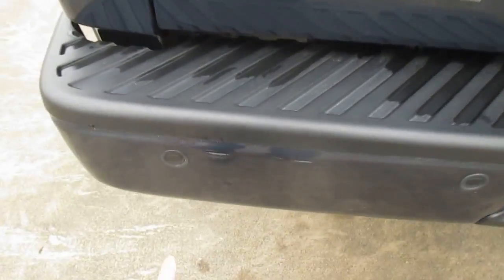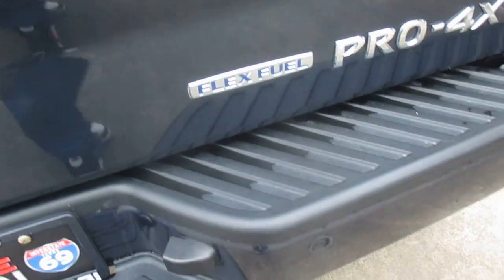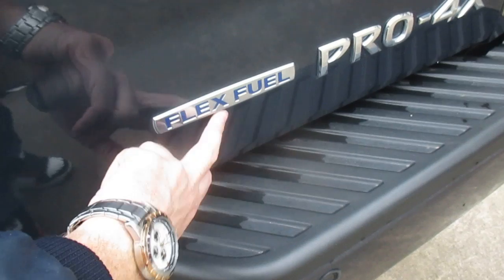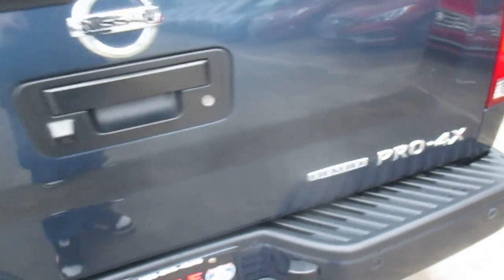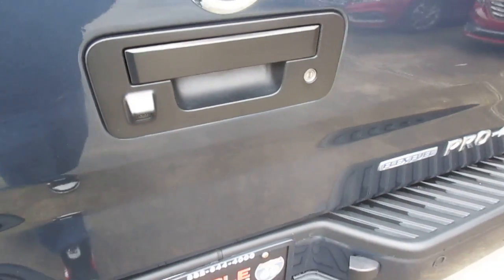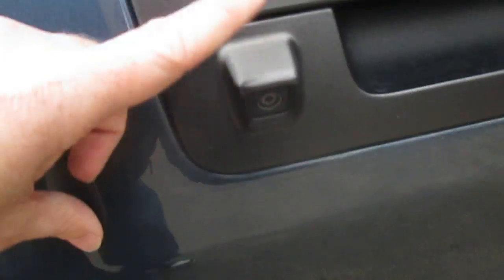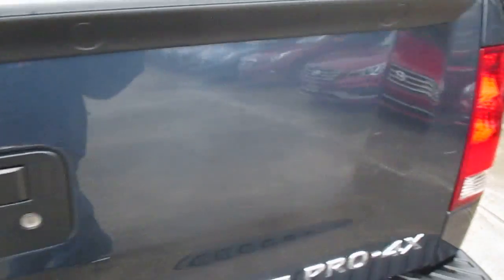Also, one thing I forgot to show you on the back bumper, this does also have the parking assist sensors on it. As you can see, nice little bit of bling on the back. This vehicle is flex fuel compatible, so that does mean you can run it on E85 ethanol, but I wouldn't recommend it. You won't get as good a gas mileage as, say, regular fuel. As you can see, there's your backup camera located right just underneath the latch for the tailgate.